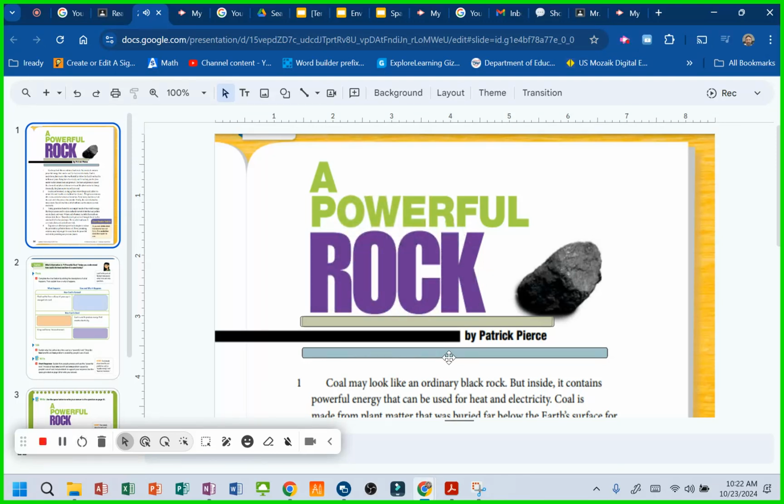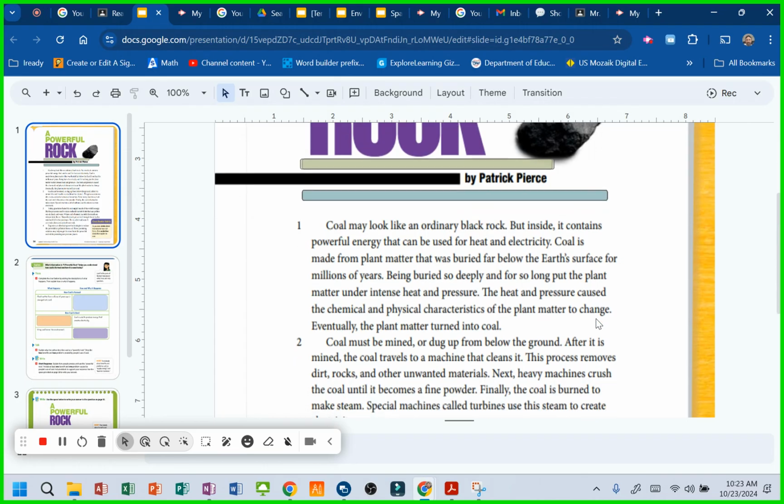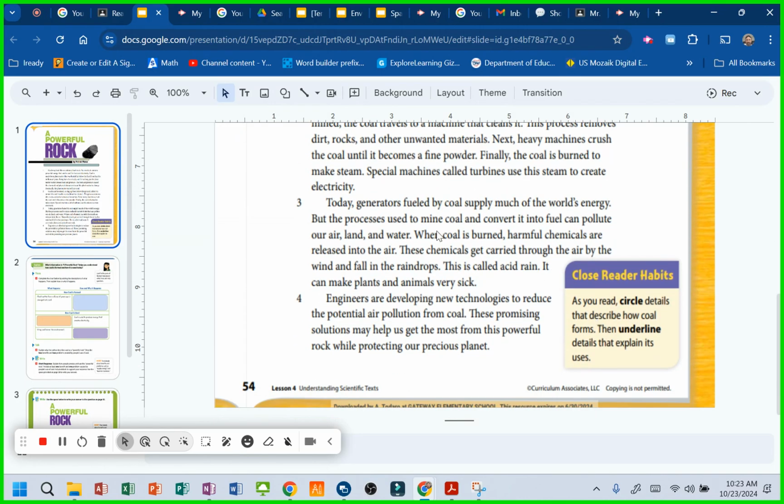All right, we're talking about our scientific texts, right? We're reading technical texts, informational texts, and specifically, we're looking at scientific texts. They give us information, right? We're reading to learn. We're pulling information out of these. So, A Powerful Rock by Patrick Pierce, pretty good little article.